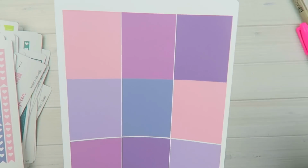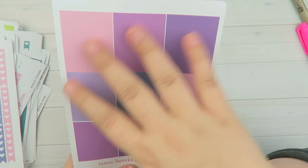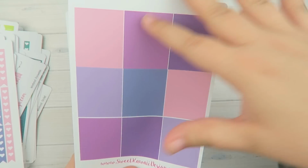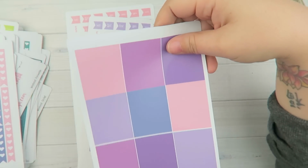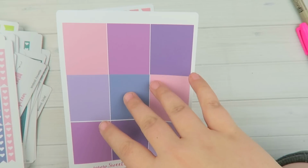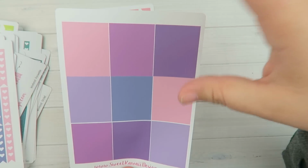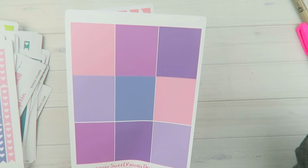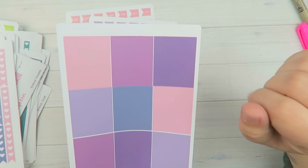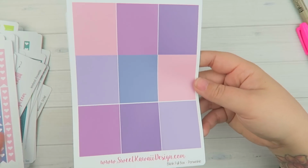And to some that may not be very exciting, but to me, oh my gosh, they're so functional because you can just write on them. Doesn't even matter. You can layer on them. I think with a blank box like this, you're limitless. But when it comes to a pattern, you have to be a little more picky with what you do. So I really like these blank full boxes. Let me know what you guys think.